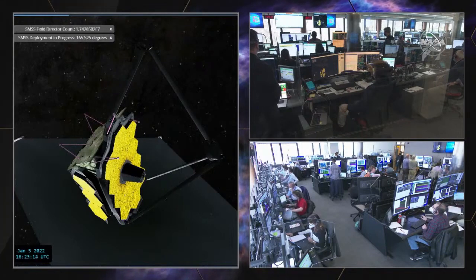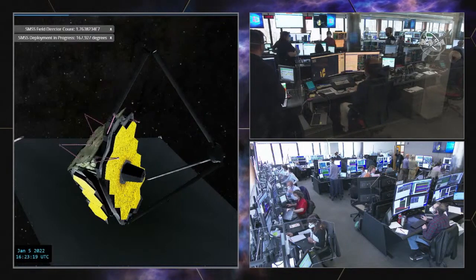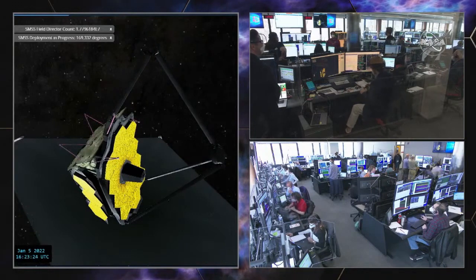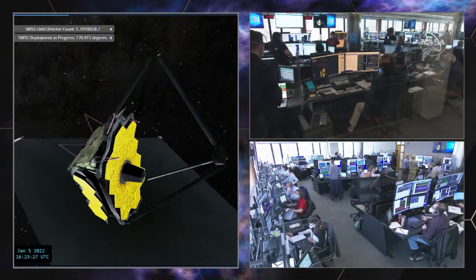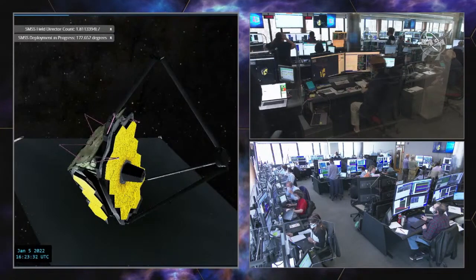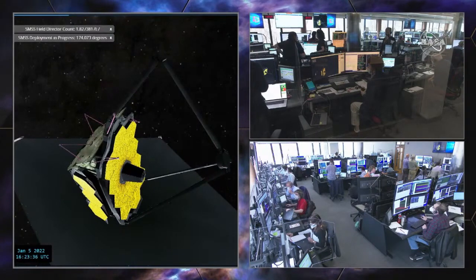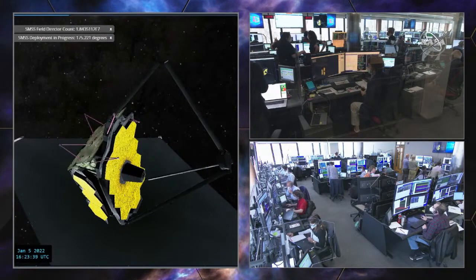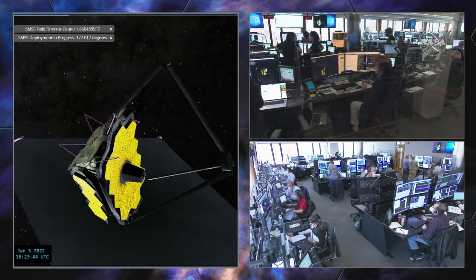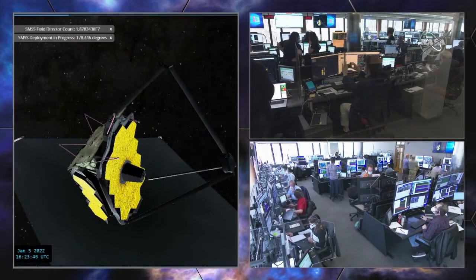This is also the first time to do this deployment in zero gravity. Every other time that we've done the deployment in a clean room, we've had to have gravity considerations. So this is the first time doing it in zero gravity. We were talking about that yesterday with the non-explosive actuators, all of these little pins that need to release to unfold different parts of the telescope. And again, those were all tested on the Earth, where you were not in zero gravity. They needed to work in space.